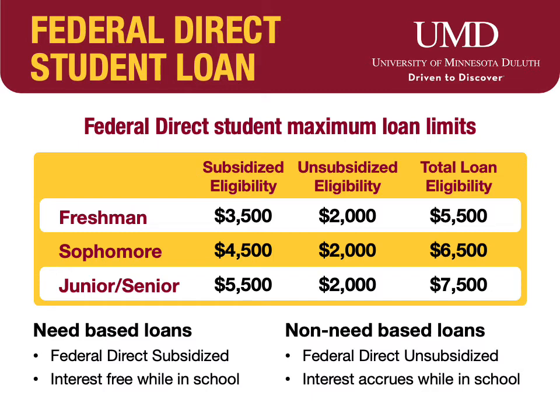The unsubsidized loan is a non-need-based loan, meaning the interest accrues while you're in school and is added to the principal amount borrowed at repayment time. You do not have to make payments on either the subsidized or unsubsidized loan while you're in school. You have a 6-month grace period after graduating before the loan payments begin.